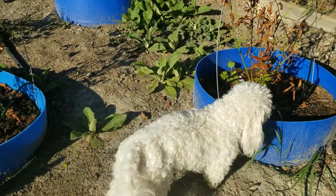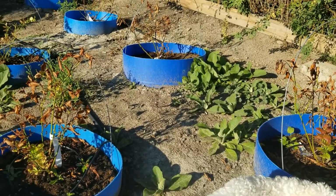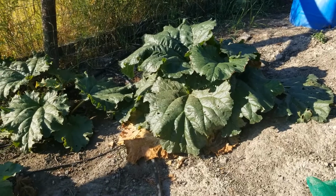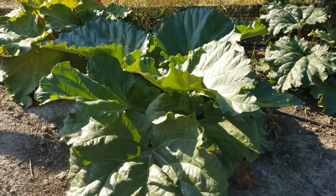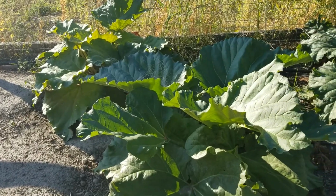June? No, July. We planted them out here. So I'm really looking forward to next year. Let's check out the rhubarb. Got irrigation out here with the rhubarb as well. And you can see they're looking really nice and healthy. So next year I'm expecting bigger, better plants.